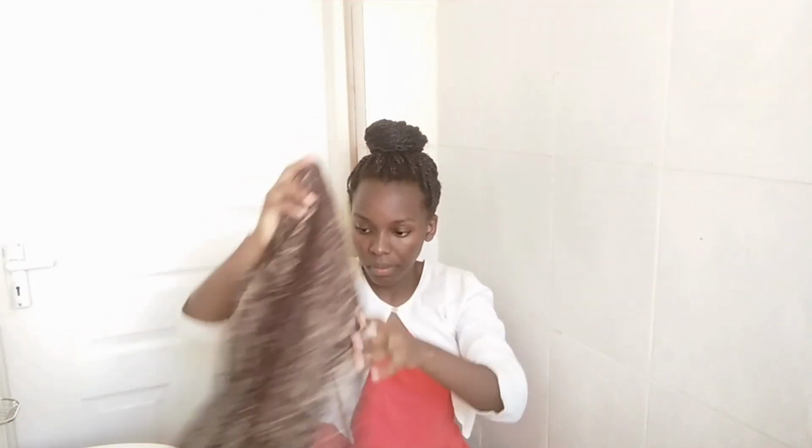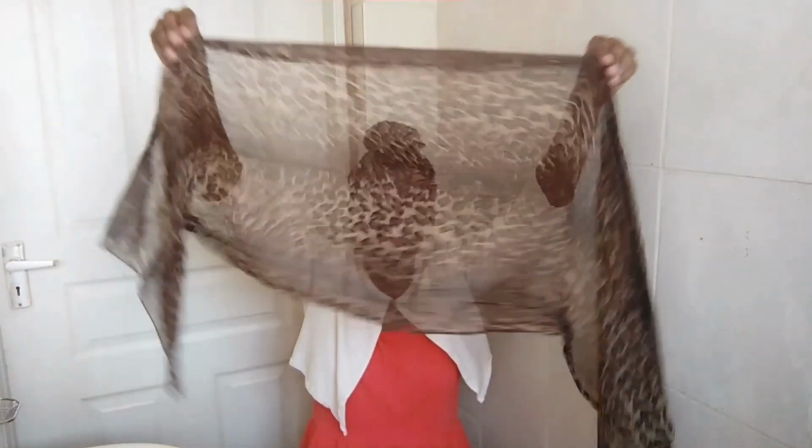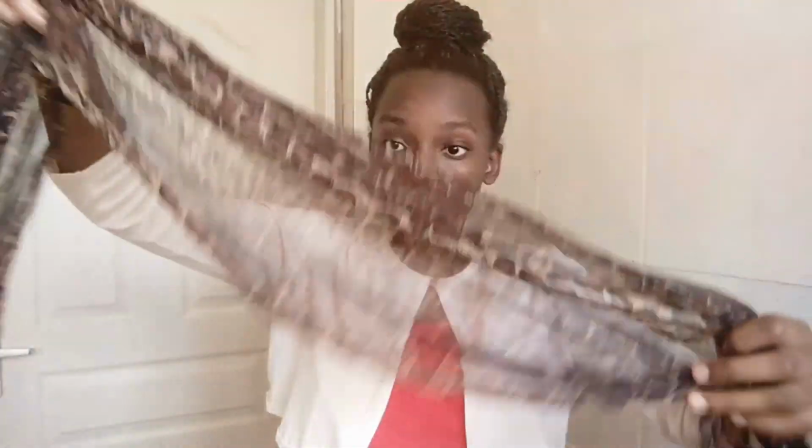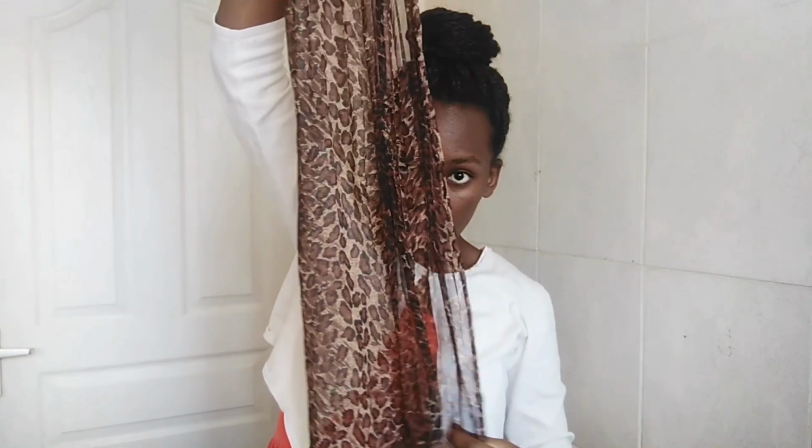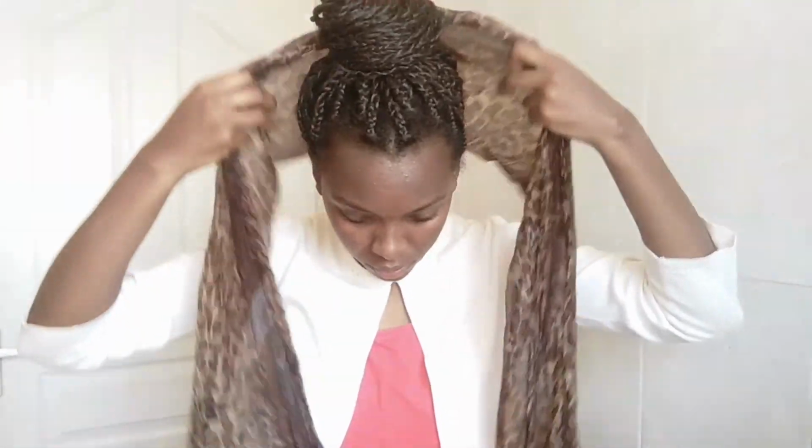Now we're going to take our headscarf before we go to sleep. I saw that I'm a bit far from the camera, so I decided I'm going to stand. While I'm up standing, I really saw that this headscarf is quite wide, so I said I'm gonna fold it into two so that it can serve the purpose intended for this video. After folding it into two, I started from the back, as you can see, so that I can level it. It can be half-half on both sides of the head. Then I made sure it fits.